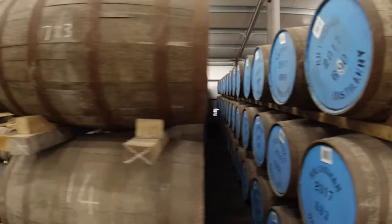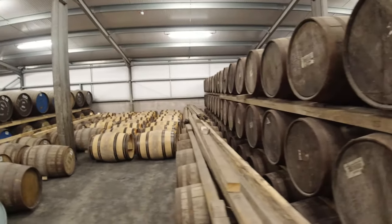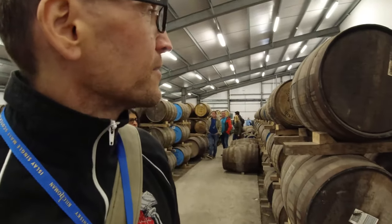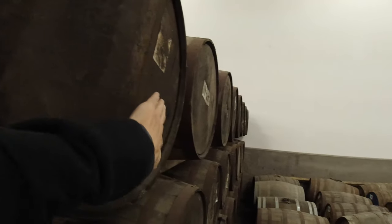So many barrels. Would like some new ones. Gravel floor. I'm surprised by how much warp there is on the tops here. Some of them are really bulging. I thought they'd be flat. No, some of them are quite warped.